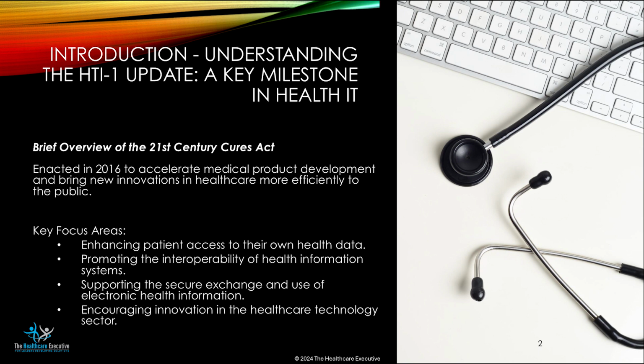Today we'll be delving into an important topic in the realm of healthcare technology: the recent updates to the Health Data, Technology, and Interoperability rule, commonly known as HTI-1, as of December 2023. These updates are part of the broader framework of the 21st Century Cures Act, a landmark legislation passed in 2016.